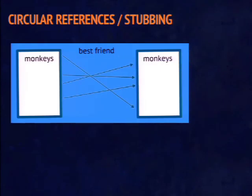Circular references, a bit more difficult to deal with. Obviously here we've got a monkey that has a relationship with another monkey. So we can't migrate all of these before we migrate all of these because they may point back at themselves, they're the same class. Doesn't make any sense. So you will have some work to do here, but Migrate helps you out by having a mechanism by which you can define a stub.